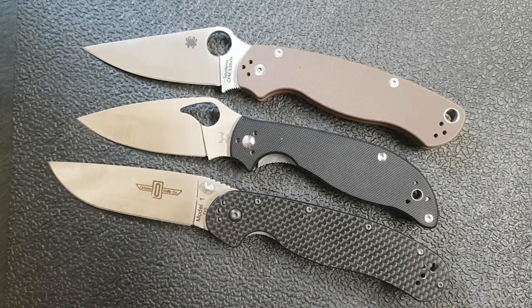And so what we're going to do is just run through, under today's heading, a general use EDC knife. So this is the knife you throw in your pocket and you just carry it around and enjoy it and use it. I tried to stick to knives that would be fairly versatile, but wouldn't really fall necessarily under the harder use category.